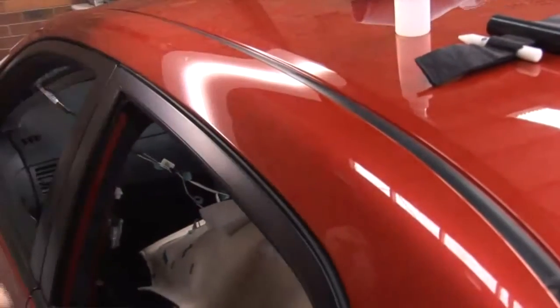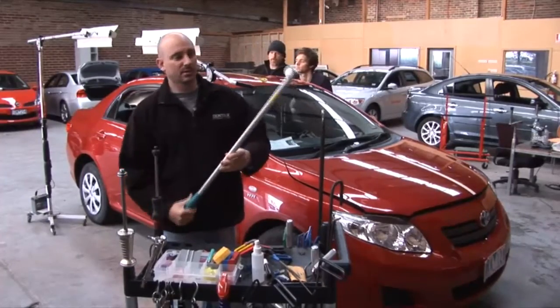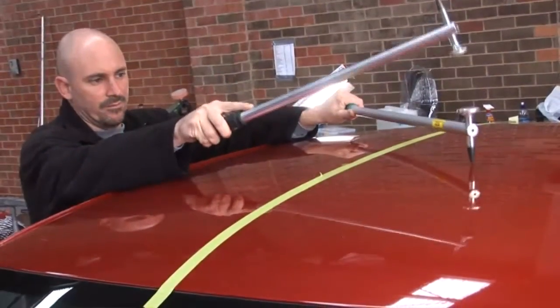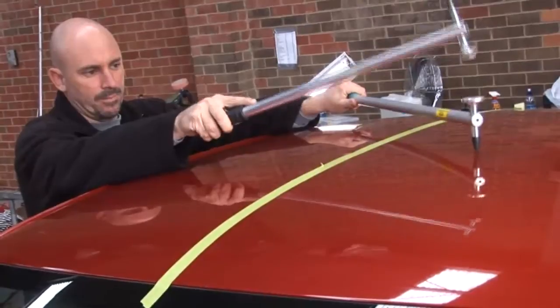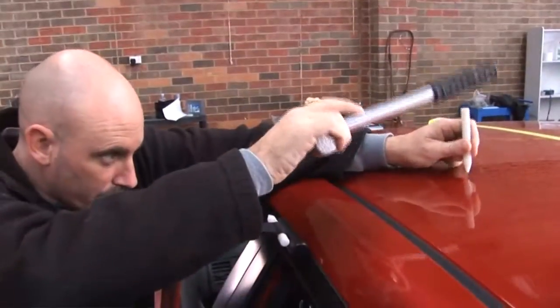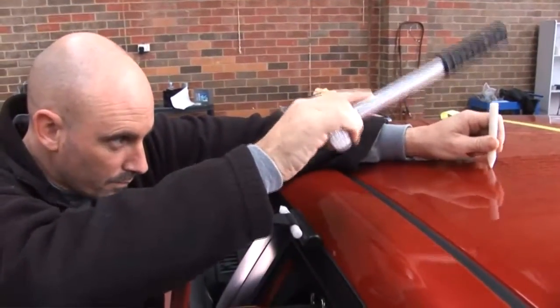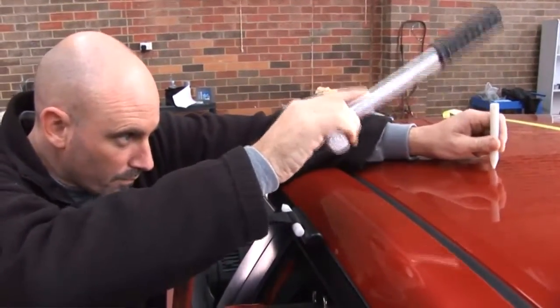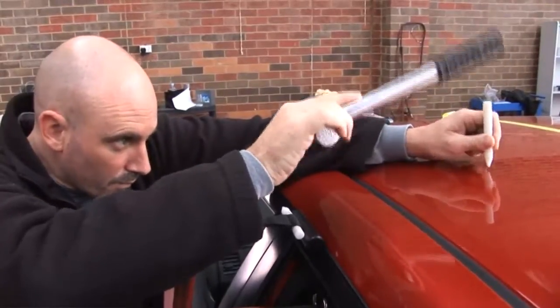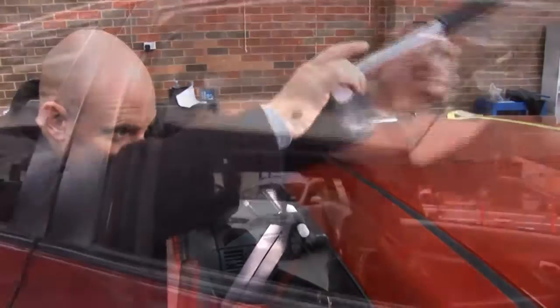And to do that we use tap down hammers, different sizes, lengths, nice long one here that we can use to reach over a roof, and then you've got short ones and different types of tap downs. We can use a steel tap down or most commonly a nylon tap down, which doesn't affect the paintwork, and you end up with a nice flat surface that polishes up nice and clean when the car comes back.